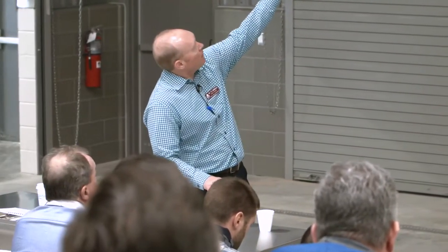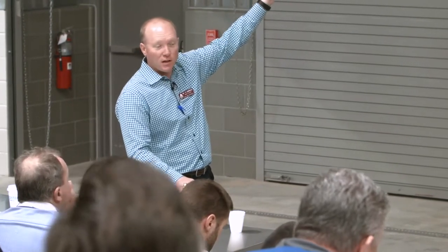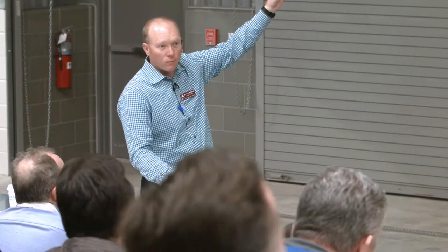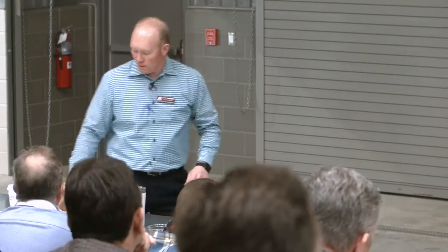Then we would add somewhere in that range. I think the average today is about $13 per hundredweight for a prime. But it ranges vastly depending on individual packer grids, and those are individually negotiated arrangements.